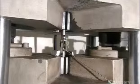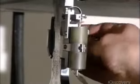The lab measures dimensions and wall thickness, then tests how much weight the sample can support before collapsing and how much stretching it can withstand before snapping.